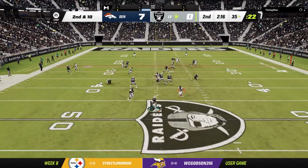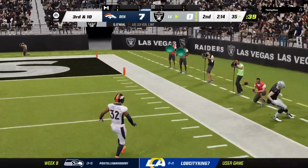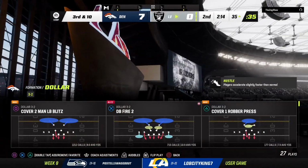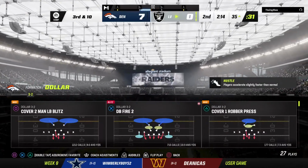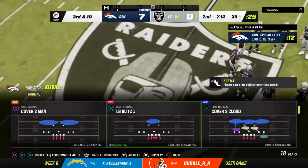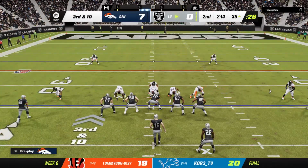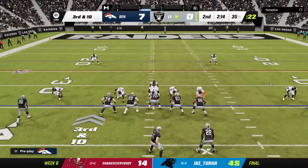And 2nd and 10, he'll look to throw again. And his throw's going to be incomplete. Well, congratulations to them. They come through defensively with another stop. And let's face it, this secondary, they've gone unchallenged so far in the first half. This offense was on the move. Now 2 straight incompletions have them looking at 3rd and 10.